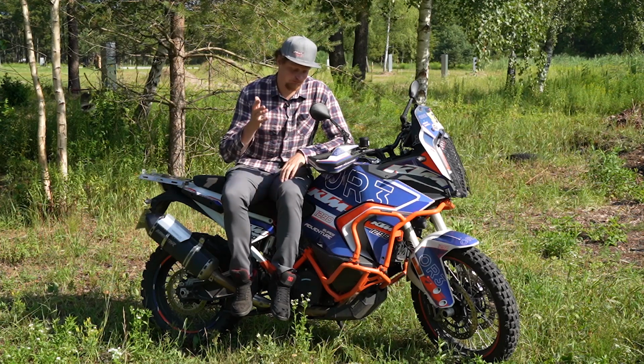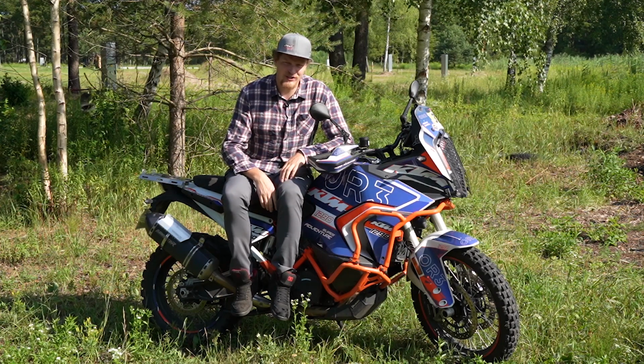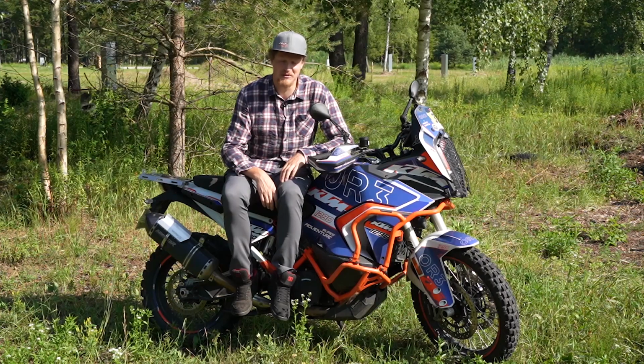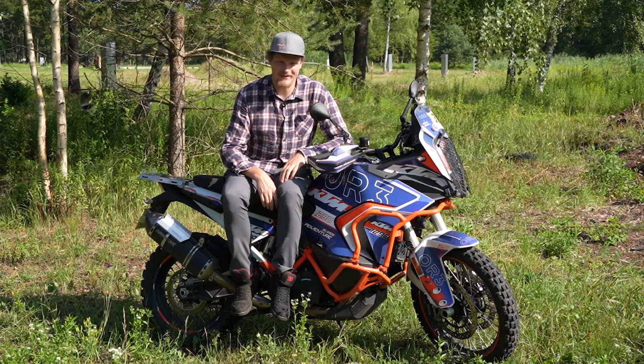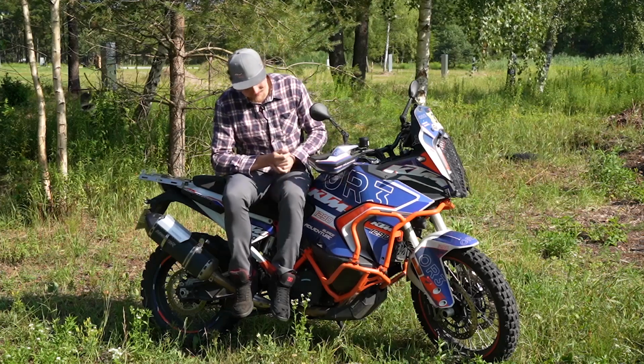This bike got around 160 horsepower and approximately 250 kilos weight. This is very heavy bike and very powerful also. Power is more than enough on any kind of surface. And let's go make some test ride, and after that I will tell you what I think about this bike.